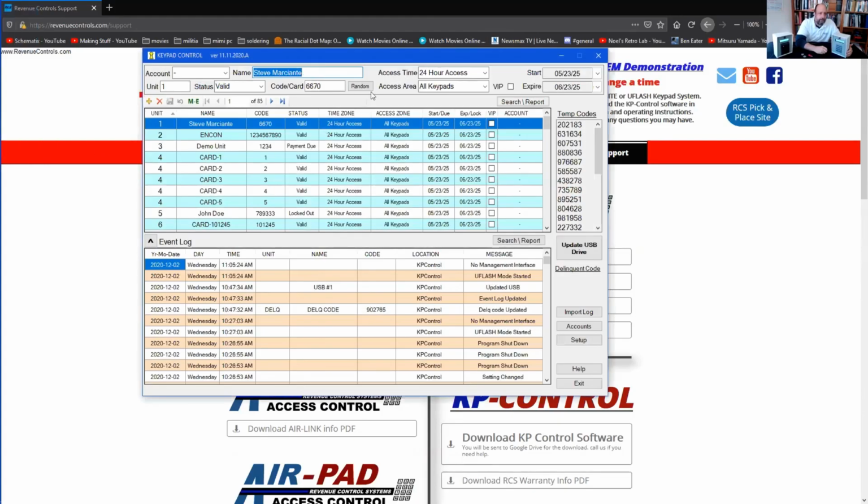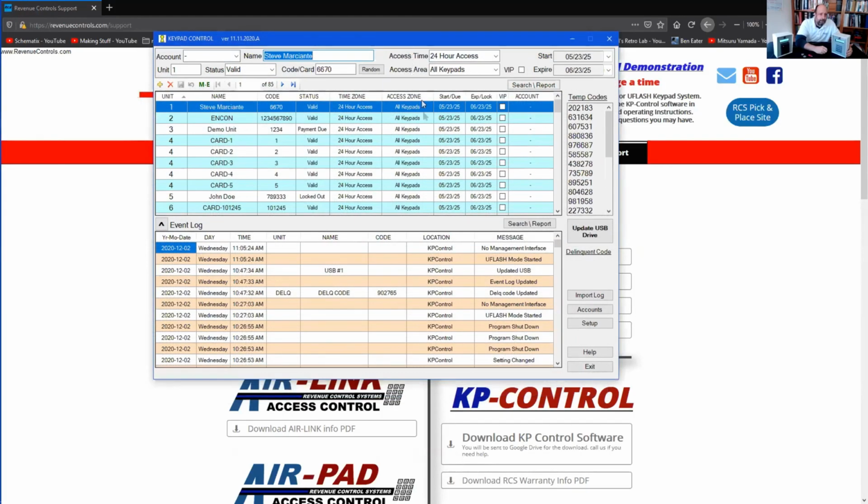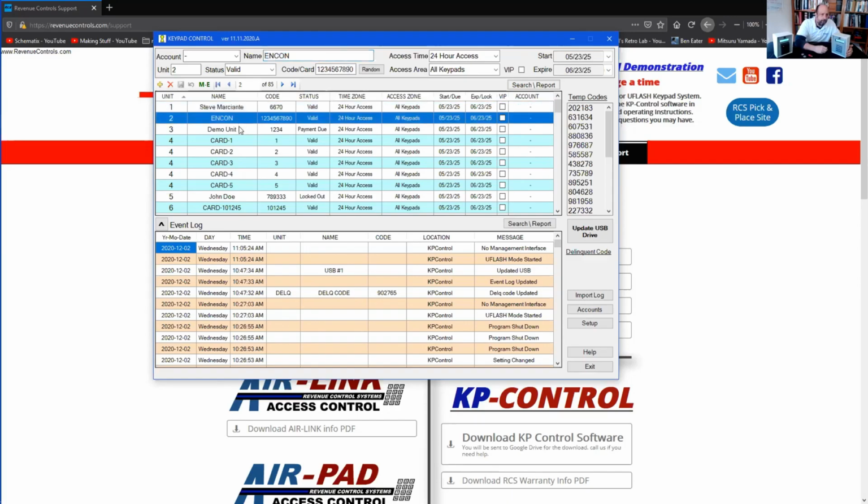All right, so this is KP Control. It's very simple to use. The top section, the blue section, is the customer database, your user database. And this system, again, it could handle 5,000 users. Each user could have up to a 10-digit code. And you could assign their access privileges with the access zone and the time zone here. And you could set expiration dates and some other features.